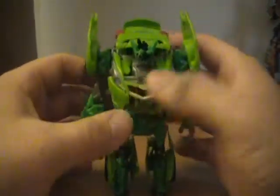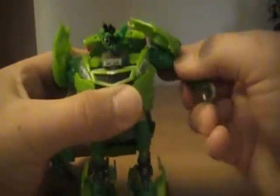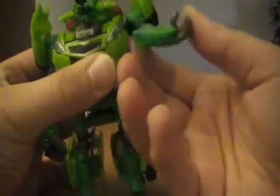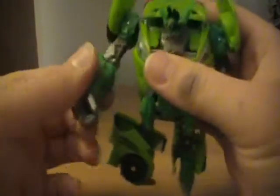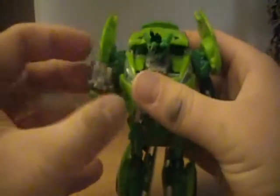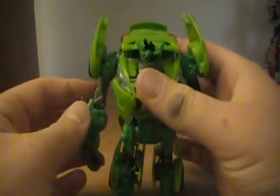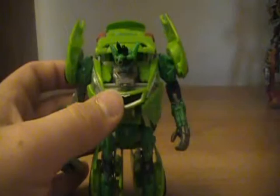Speaking of articulation, his arms will rotate and go out. His elbows bend, and there's a little swivel here on his left arm. His right arm is a little less articulate. It does rotate all the way around. It does swivel and curl up, but it has the curling iron arm. But it's understandable considering the size of the arm and the feature. It was difficult to put a swivel in there to have it be normal. I understand that. It would have been nice if he didn't have curling iron arms, but it's not a big deal.